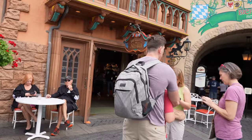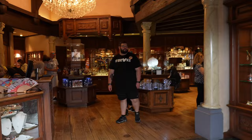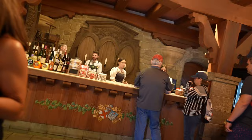Anyways, all right. So here it is right over here. This is called the Bun Starbit and Crystal, something like that. Yeah, all right, this is where it is. And if you walk in here, I think I take a left through this door. And here we are.